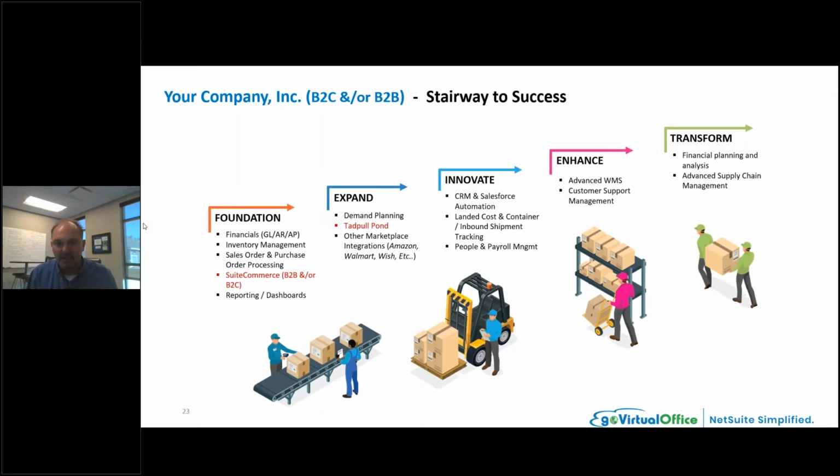So again, this is just an example of a possible roadmap that we work through with our clients, where initially in the foundation stage, we get them up on financials, inventory management, everything around operations and distribution. We talked about the Suite Commerce piece, to get that up so you can start taking orders online. That typically is what we see as foundation. And then eventually, once your inventory is perpetual, you can get demand planning going. Now we've got the data in place. Tadpole, Pond can get plugged into this. We can integrate with other marketing places. You can turn on CRM. Maybe you need landed cost or container tracking if you're buying overseas. Payroll, warehouse management, all sorts of different things. So there's a defined roadmap that we help our clients get through.